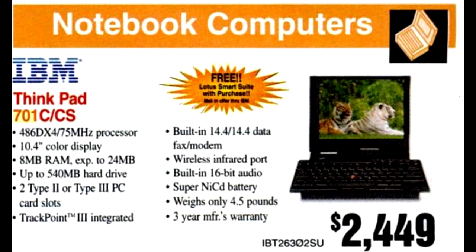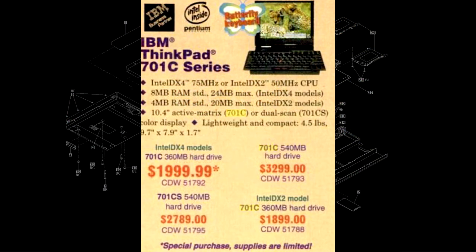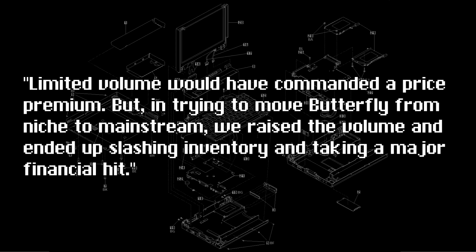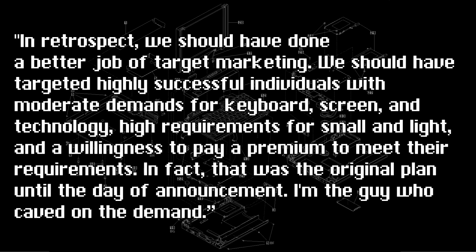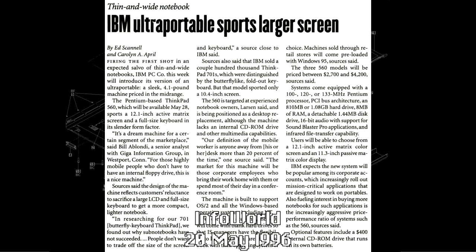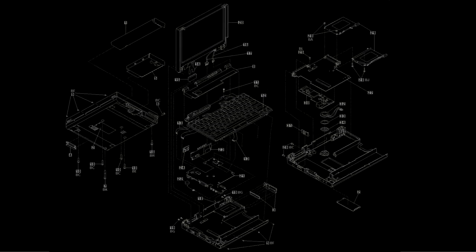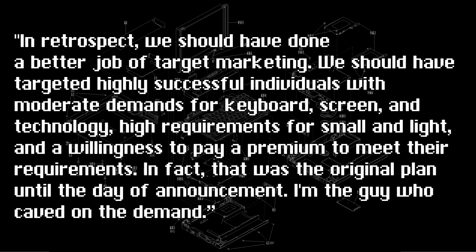But in trying to move Butterfly from niche to mainstream, we raised the volume and ended up slashing inventory and taking a major financial hit. In retrospect, we should have done a better job of target marketing. We should have targeted highly successful individuals with moderate demands for keyboard, screen, and technology, high requirements for small and light, and a willingness to pay a premium to meet their requirements. In fact, that was the original plan until the day of announcement. I'm the guy who caved on the demand.